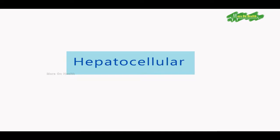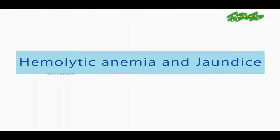That is, these jaundice are because of the dysfunction inside or before the liver, that is the blood vessels supplying the liver. So these are medical jaundice. The second group is because of increased breakdown of the RBCs, that is the red blood cells, that can give rise to hemolytic anemia and jaundice.